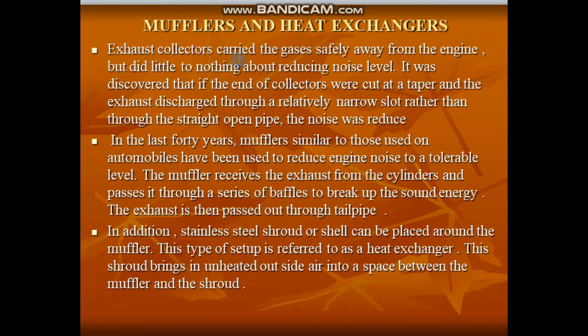Exhaust collectors carried the gases safely away from the engine, but did little to nothing about reducing noise level. It was discovered that if the end of the collector were cut at a taper and the exhaust discharged through a relatively narrow slot rather than through the straight open pipe, the noise was reduced.